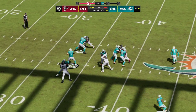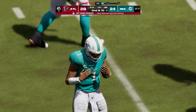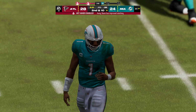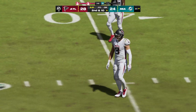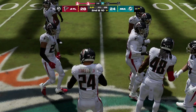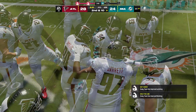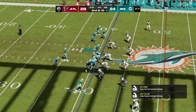Setting to throw on first down is Tua. And his throw is incomplete. Not sure what happened out there, but it looked like the timing was a little off on that throw. Well, you know I'm a defender, so what am I going to say? Great defense. Darn right. They did something to disrupt that timing. Now a 2nd and 10.